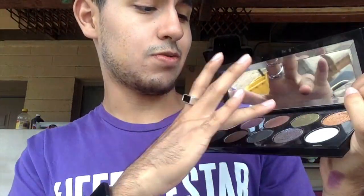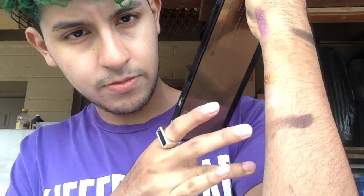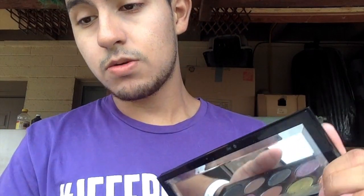Ooh, that definitely didn't swatch good. Let's see. Ooh, I do not like that. But anyways, it's like a chocolate brown. So what you can do with this is kind of, oh my gosh. You can kind of like put it in the crease, and then blend it until it's like non-existent. And then you add a second layer in the crease, and it kind of like deepens it for you, and then you can just head out of your door whenever you're ready. So it's kind of like a simple one eyeshadow kind of look thing.